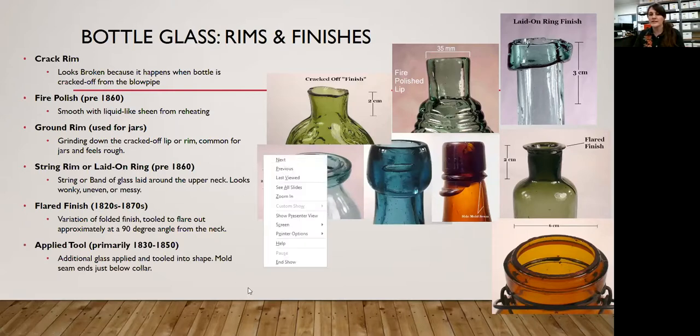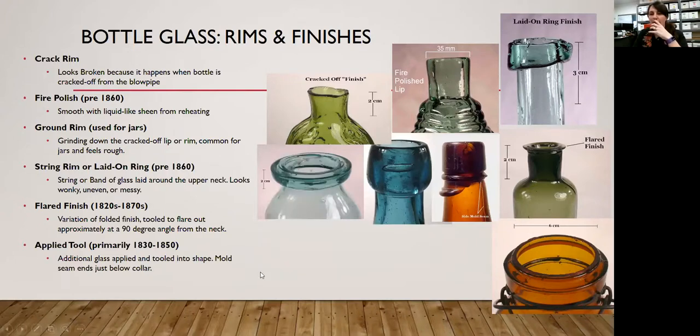So our next one is our applied tool. This is another one I really like. Again, like with the laid-on string or the applied string, extra glass is added on to the top of the neck. But instead of just leaving it in that string, you're using a tool like the ones on the previous slide to shape that glass into a nice kind of smoother look. So you're still going to have some bubbles from that hand blowing or that hand application, but it's going to be a much smoother, even look, like you see in these ones here.